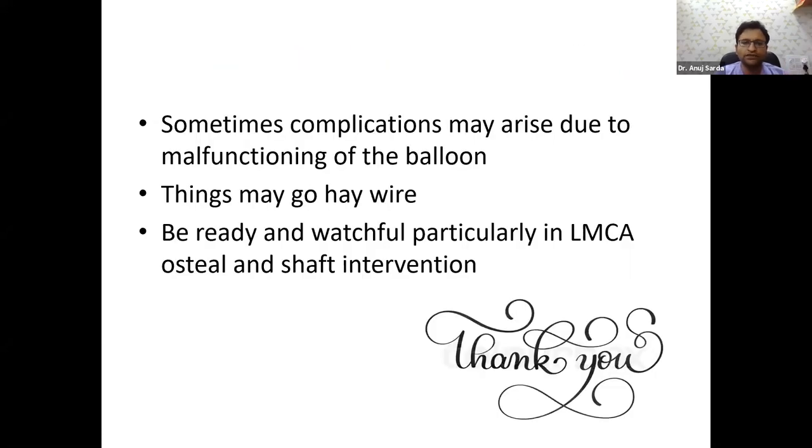To conclude my case, sometimes complications may arise due to malfunctioning of the balloon and things may go haywire. Be ready and watchful, particularly in left main ostium and shaft intervention. Thank you, sir.